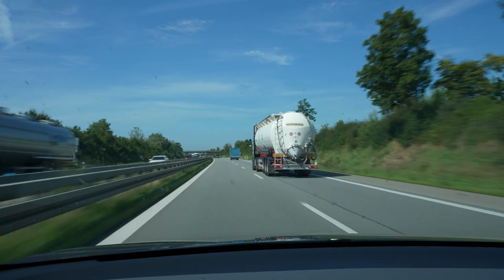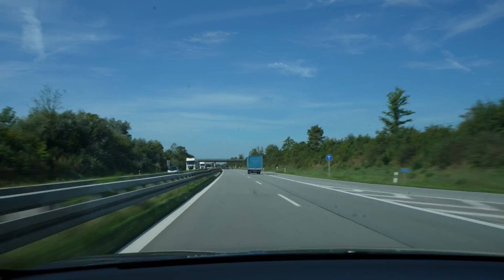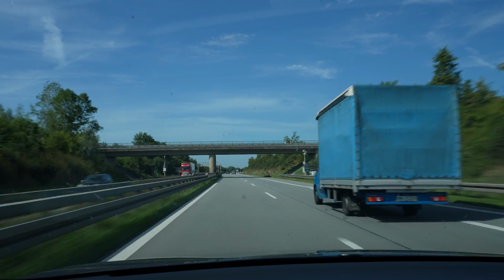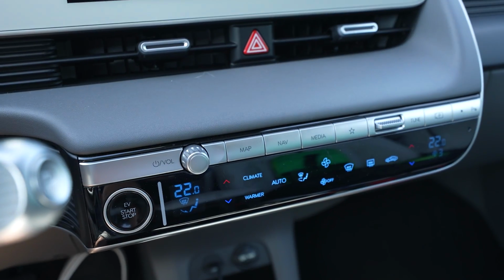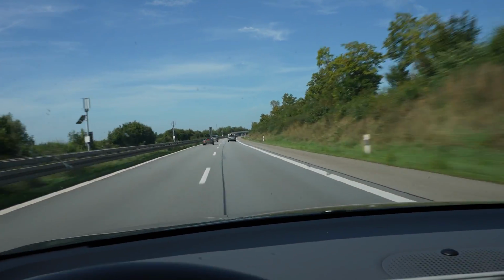So my average speed will go up, but then I have to go back to the other highway, and it will be slower again. So I hope at the end I'm at around 123. That would be my goal. Consumption of course went up to 231. I'm still at the same climate setting, but at 22 degrees, it got a bit cold. I changed that. Other than that, everything's cool.